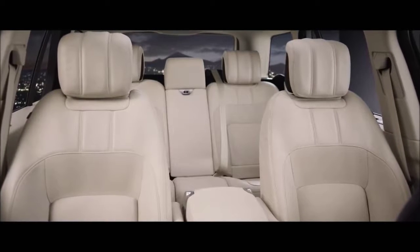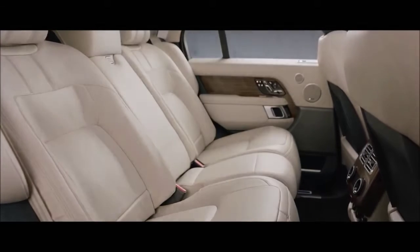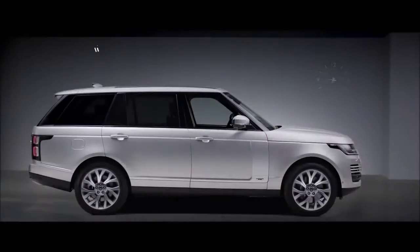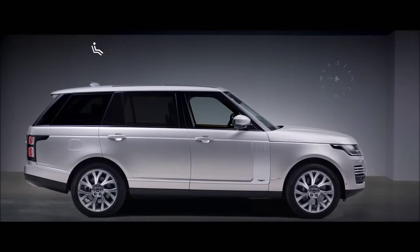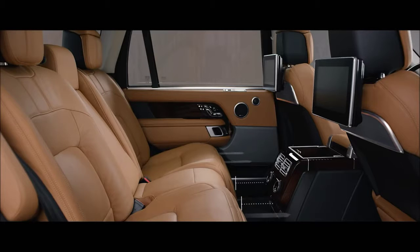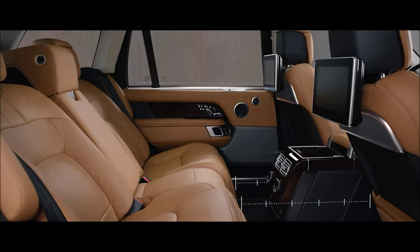Wider, deeper cushioned seats create an unrivaled level of comfort. The long wheelbase features 186 millimeters of additional legroom, and the executive class seats provide the ultimate rear passenger experience.